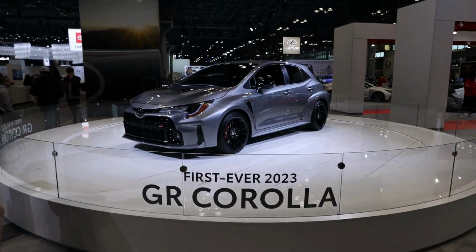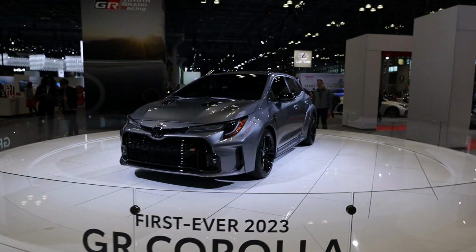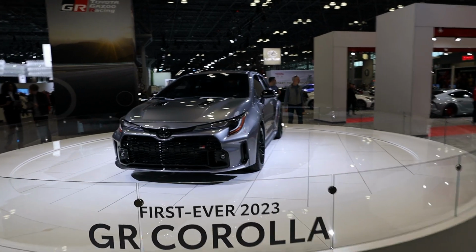All right, so now making my way back over to the Toyota section. I don't know how I walked right past this, but here we have the new 2023 GR Corolla from Toyota. And I literally did a video, or a couple videos on this, just weeks ago now.